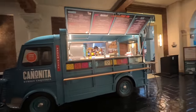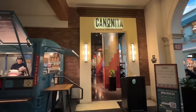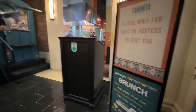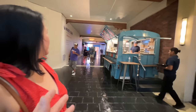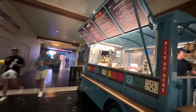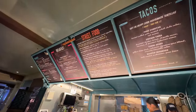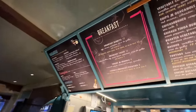Here to the left is Cañonita, the Mexican food. So we got the restaurant here, Mexican City Soul Food, it says on the sign. They have a brunch and they've got a food truck or something here, like a bar. I guess that's a bar. Oh, they have tacos. Tacos, street food, you can just pick up right here at this counter. You get tacos, street food with nachos, salad, burritos, even breakfast. Breakfast to go, that sounds good. I like that.